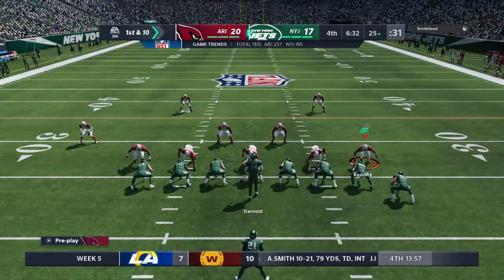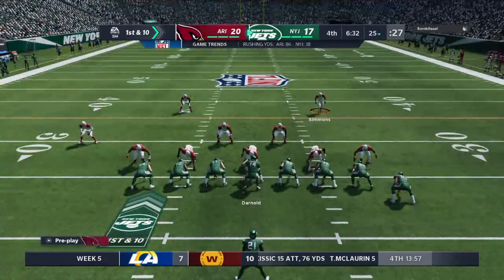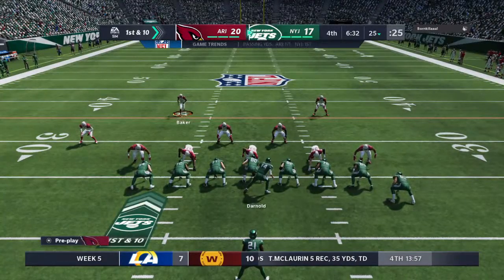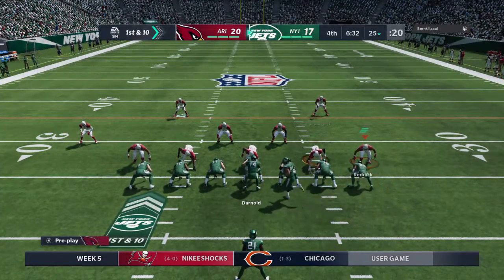The New York offense taking over for their next possession. And now they find themselves trailing following the field goal. Still a good amount of time in this fourth quarter, but this drive very well could determine the outcome of this ball game.